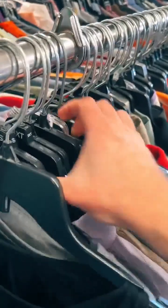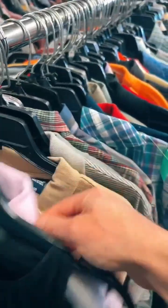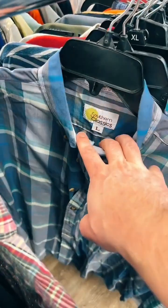We are live at Goodwill in Clemmons, North Carolina, if you're just jumping in. And we're about to find us some good golf polos, I think. There's always stains in white, I know. And if you find one stain, you're like, oh man, I think I can get that out. I always say stains travel in packs.